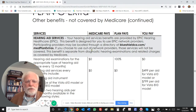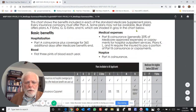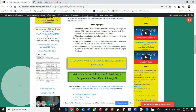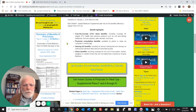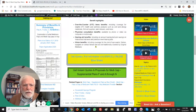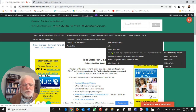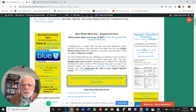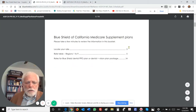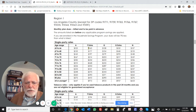So if you're not that concerned about the extra services on G, then let's go back and see if we can find a rate chart. Okay, so let's look here. Yeah, it does take some navigation sometimes. Okay, so here's a rate chart. It really should have been able to see it on the other page too. But anyway, the rates go by zip code.